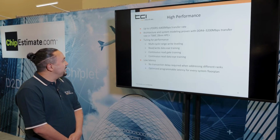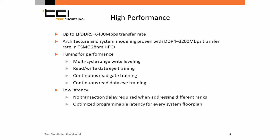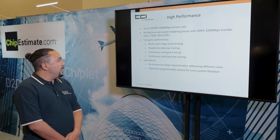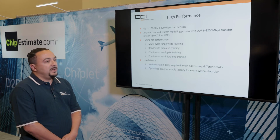So I highlighted the important points that characterize the PHY implementation, and I'm going to go through each one of the points to highlight some details. It's high performance, and in fact our latest implementation achieves 6400 megabit per second in LPDDR5 protocol. The architecture is based on our silicon-proven implementation of DDR4 at 3200 megabit per second that we realized in 28 nanometer HPC plus technology. And the high performance is reached basically through the heavy use of training, which is totally automated because the PHY includes a lightweight special purpose processor that implements the training and requires no intervention from the user.